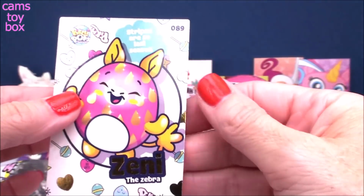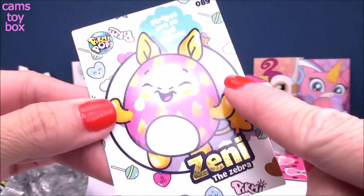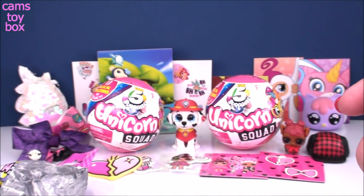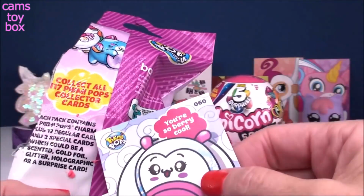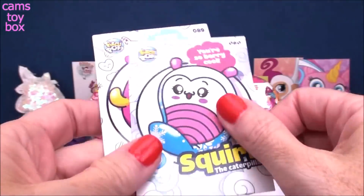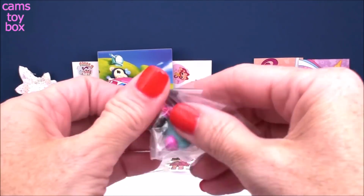So I don't know which ones are the special ones. Zenny the Zebra, this is a gold foil. Okay, so I see the gold foil, and I'm thinking this is probably a scented one. Look, stripes are so last season. No, I don't smell anything on that one, so I'm not sure which one is the special one. Let's see. Scented, gold foil, glitter, holographic, or a surprise card. I wish it told me what it is. You know what? I'll check the collector's checklist, but let's find our charm.